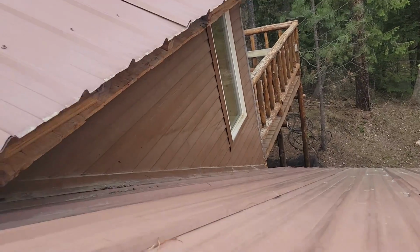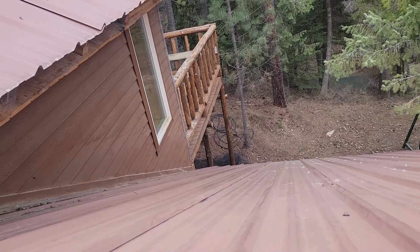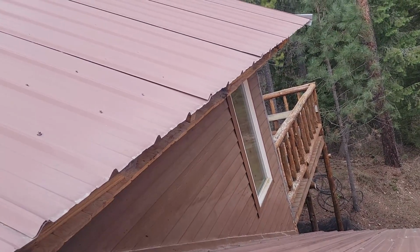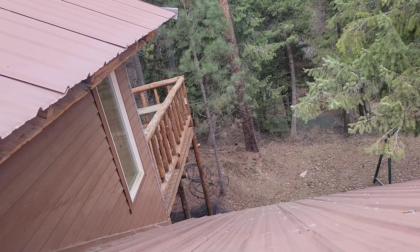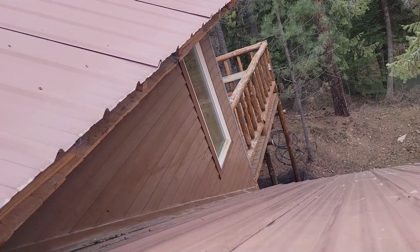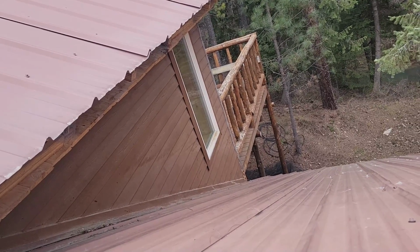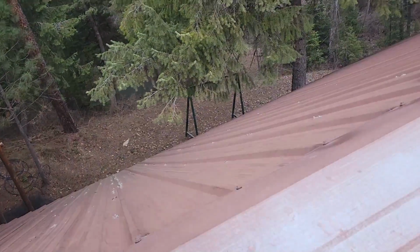This is the hard part. So I have to tether off and wear a harness and carry heavy boards just to get this part done. That's a good 12 foot drop off the backside of that roof, and it's very steep. I'm almost at probably 40 degrees here. It's a really steep roof line. So, you know, it is what it is, but not my favorite.